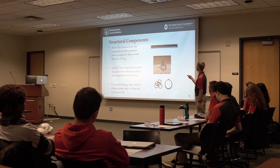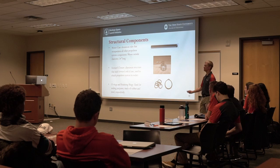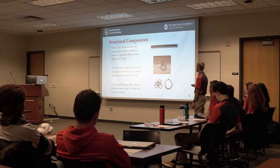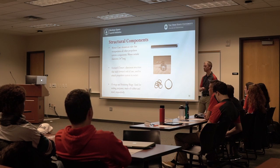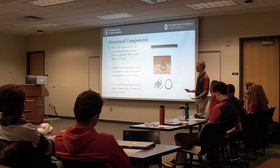This forward closure is a little different than what we fly with. When we fly, we don't have this copper tube. This is a pressure tap. We fly with a threaded forward end that we use for motor retention to hold the motor into the rocket. Down here, you have O-rings and retaining rings. The retaining ring right here, there's two grooves that these snap into within the motor. That's what's going to hold the motor together. The rear snap ring actually got blown out last year, which is something we'll talk about a little bit more. And the O-rings are what seal everything together.